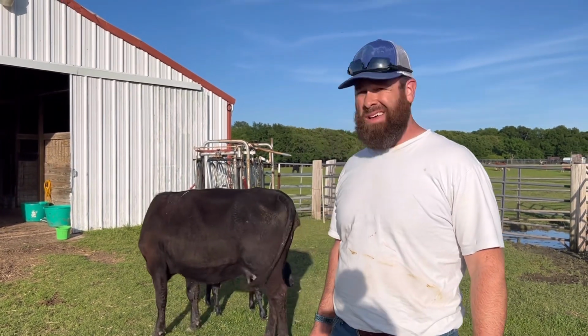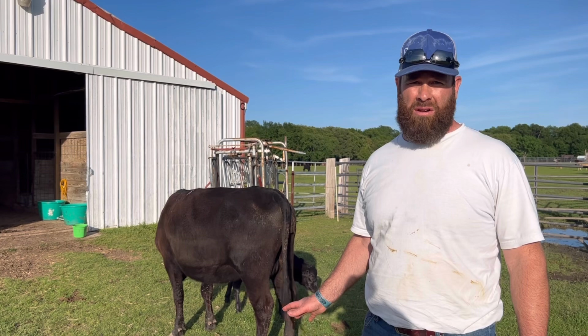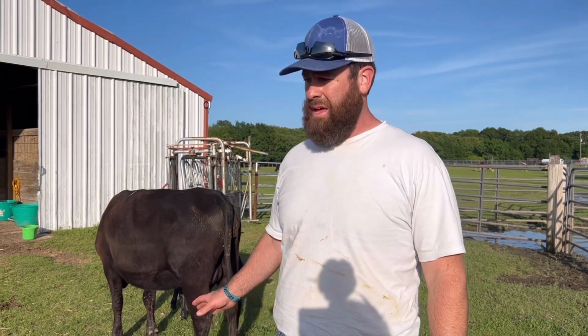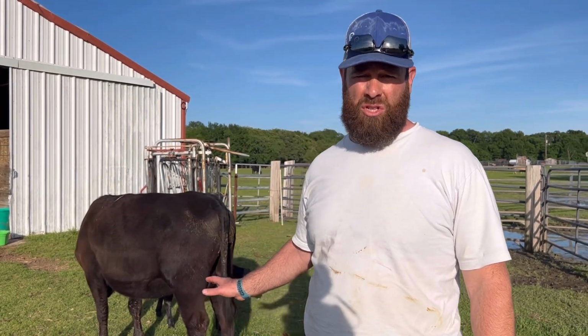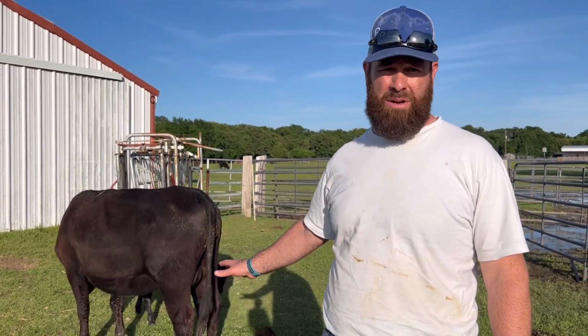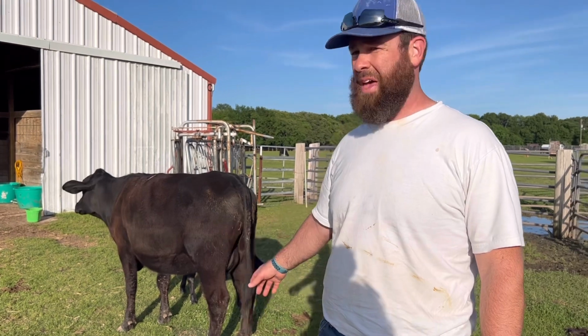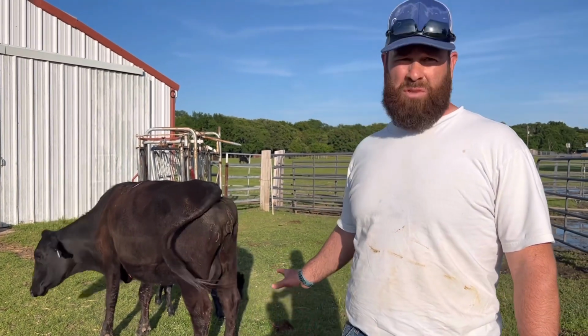I think we've done pretty much all that we can do right now. I'm going to let the calf walk around a little bit. She's a little more steady on her feet. We've gotten a few ounces inside of her. And I'm just going to let mama be mama. I know she's a good mama. Her mama and her grandmama, her whole lineage were great mamas, so I am not that concerned about that piece. I'm just going to watch from a distance.